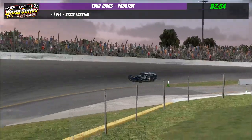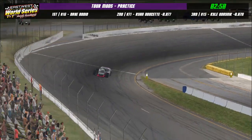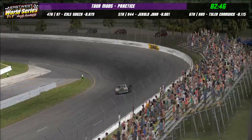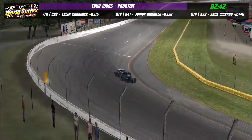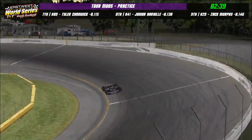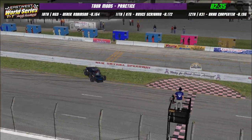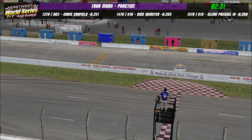Across the line, 16.119. Keith Jeffrey is going to be setting his lap time as well. Across the line he goes, 16.035 in 5th. Riley Stenjum, we'll see what lap time he can put down, and he'll slide off the corner and into the grass just feet before the start-finish line.